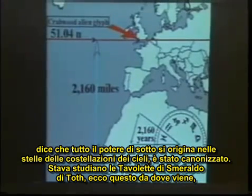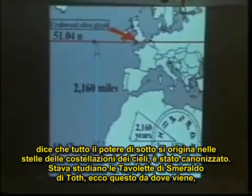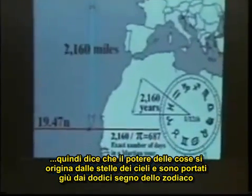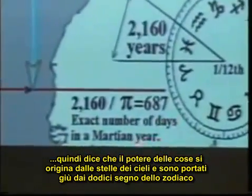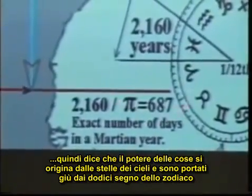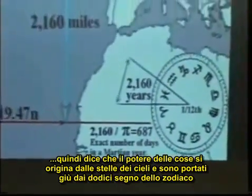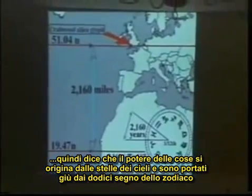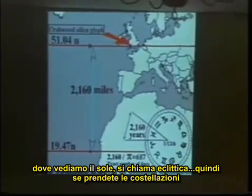Just for the heck of it, I decided to divide that number by pi, because it seemed to be something that the crop circle the Watchers were showing. And lo and behold, the number you get is exactly the number of days in a Martian year. This is connected to the Earth, though. We're talking about how many solar days in the Earth it would take to equal a Martian year. And then in addition, I didn't put this up because it wasn't quite as significant, if you subtract 333 from that, you get exactly the number of days in a lunar year.